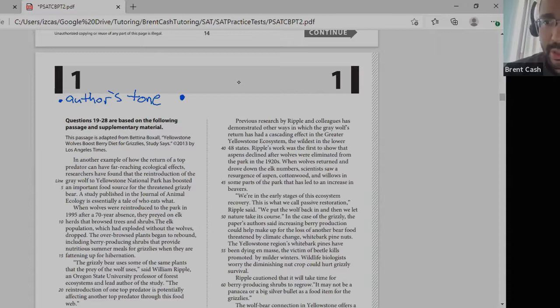The author's tone is something we're going to look out for. And as you see on the SAT, there's not too much space. So we keep track of the author's tone quite simply using a plus minus system. Plus if it's positive, minus if it's negative. Tone is mainly going to be in an argumentative passage, like fiction or an argument.